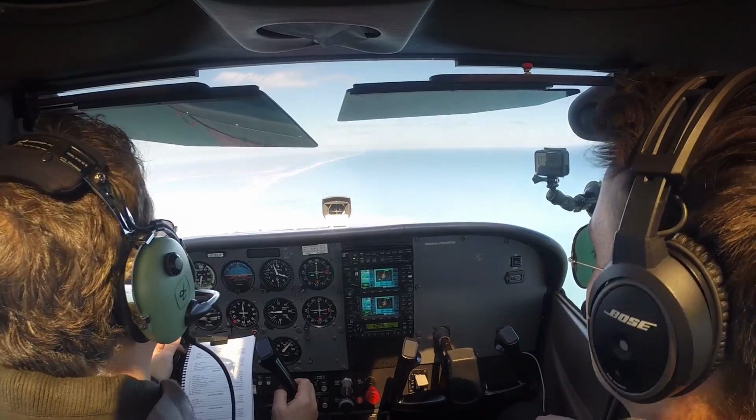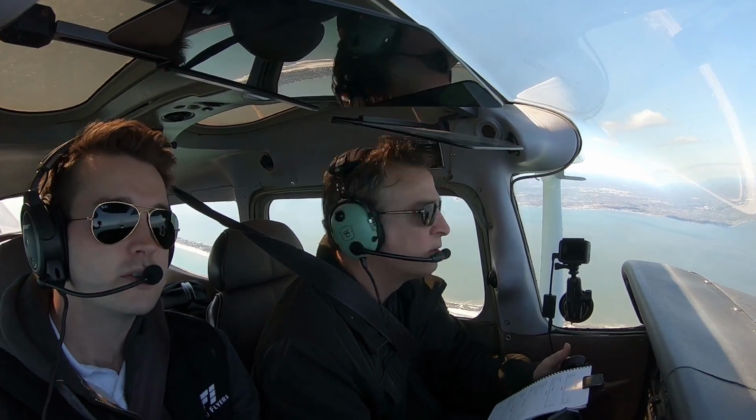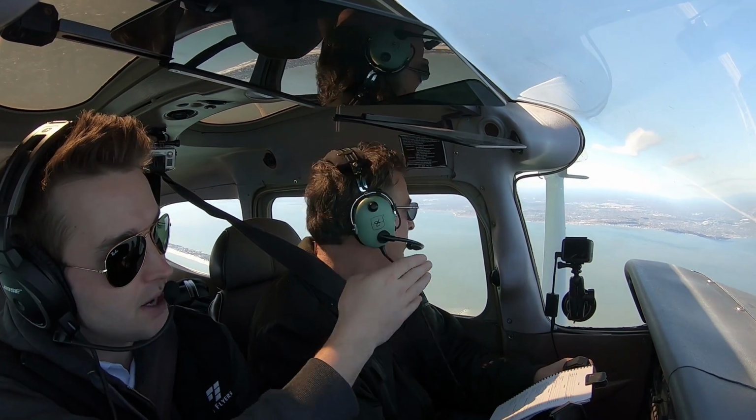Yeah, we're joining it now, so 105 Foxtrot. Okay, just to maintain 2,000 traffic on factor. So he's kind of turning in front of us, so we really want to keep our eye on him. Definitely. He's passing off our left.